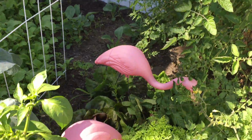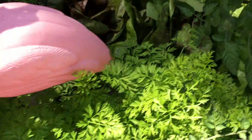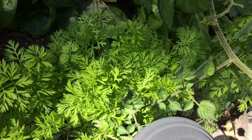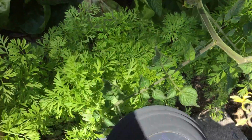Then these carrots have actually filled in really, really nicely in the last few days. They're looking really lush, which I like. So far, these are probably my best carrots, so I'm happy about that. We'll see. I didn't thin these as much as I have in the past bunches, so I don't know if that'll affect the size, but I like how green it is here.